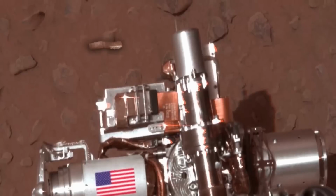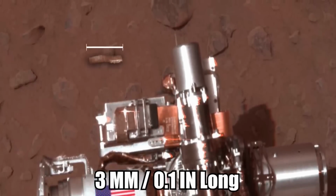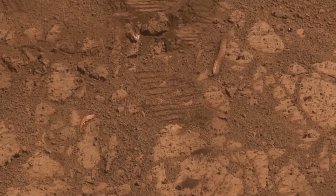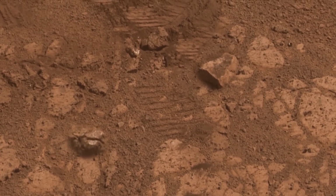He measured the Martian worms at about 3 millimeters long, the same length as the shrimp-like creatures he also saw in the pictures. Unfortunately, NASA has had nothing to say on the matter. The scientific community is convinced the worms are in fact just rocks, and that people see what they want to see.